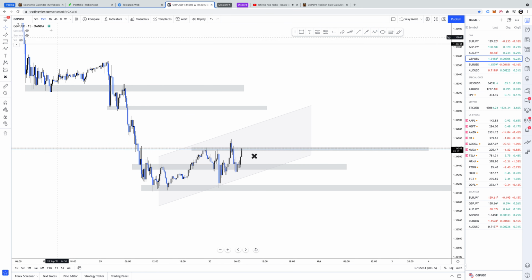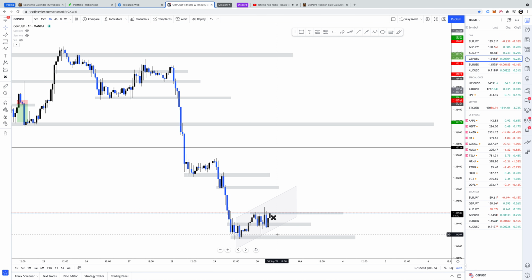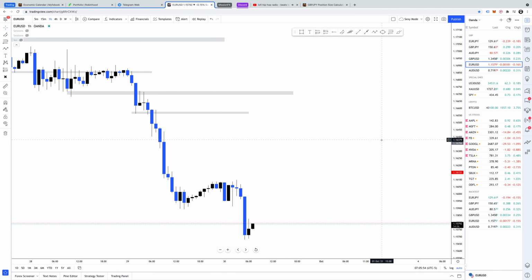Who wants to trade that? Nobody. Leave it alone. Unless you're trading, of course, the bank manipulation, market maker, hedge fund, institutional liquidity order flow strategy. If you're doing that, all good. You're fine.